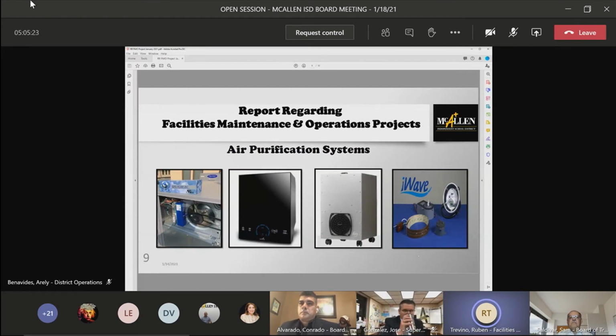We're still working on putting it out for a quote on our purchasing cooperatives that we have available. They are available to purchase on a purchasing cooperative, and we will be working as well with one of our mechanical engineers so that we can leverage their expertise and see what recommendations they come up with for the size of units that we have, and the highly populated areas at our campuses.